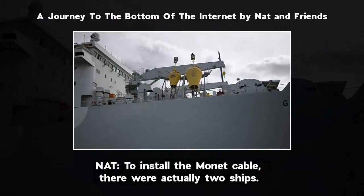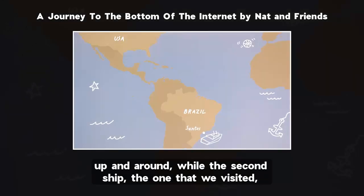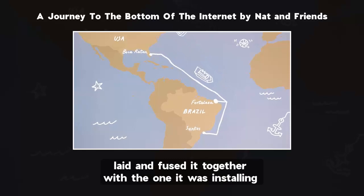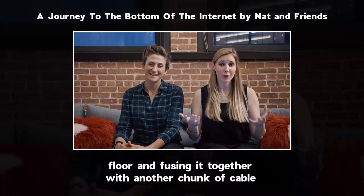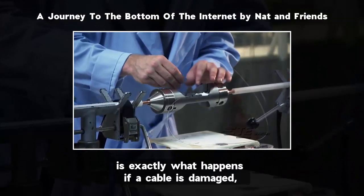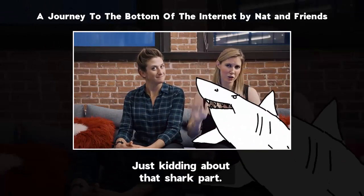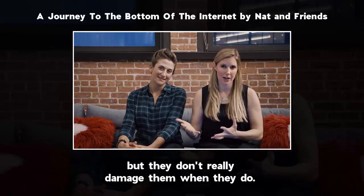To install the Monet cable, there were actually two ships. The first ship started in Brazil and installed the cable up and around, while the second ship, the one that we visited, set sail south from Florida. And then it picked up the cable the other ship had laid and fused it together with the one it was installing to form one long cable. And in case you're wondering, picking a cable off the ocean floor and fusing it together with another chunk of cable is exactly what happens if a cable is damaged, say from an anchor or a hungry shark. Just kidding about that shark part. It is true that they do occasionally bite them, but they don't really damage them when they do.